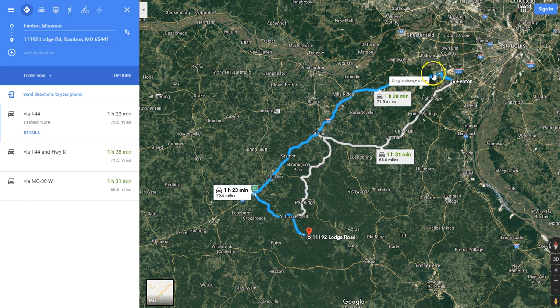So it's telling you to take 44. So if you're anywhere like South County, St. Louis, or West County, St. Louis, most of St. Louis, you would probably go ahead and take 44, although you can see pretty similar here, whether you took 30 Gravois or if you took 44, that would be completely up to you. So you can see here, you're about an hour, a little less than an hour and a half outside of St. Louis County. So if you do need to get into the city, you can. You're not that far away. So that's good for those of you who might have to commute or anything like that.